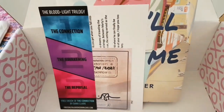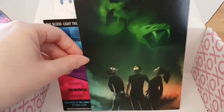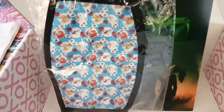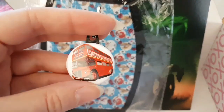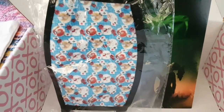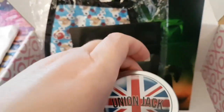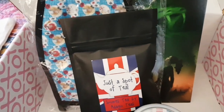Check it out. The Harry Potter fan art. There's always a fan art. The mask. I'll probably have to use it. And the London clip. That's pretty cool. I'll just attach that to my purse. And I got some nice tea. Candle. The candle's pretty neat. I'm probably going to keep that one. I gave my last one to my sister.